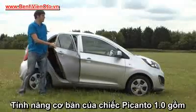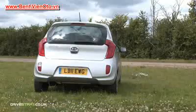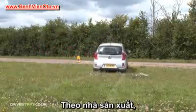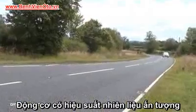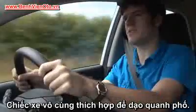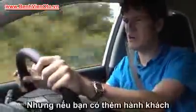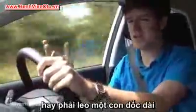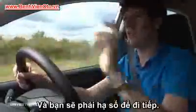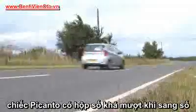I'm in the base spec Picanto 1, which has a 1 litre petrol engine putting out 68 brake horsepower. It will get the Picanto from 0 to 60 in 13.9 seconds, and according to manufacturer figures, it can return an impressive 67 mpg combined. This engine is perfectly suitable for around town, and to be honest, it sounds pretty good too, being a 3-cylinder. But if you've got anyone other than yourself in the car, or should you encounter a large hill, it really does struggle quite a lot, and you have to wind it right down through the gears. Thankfully, the Picanto's got quite a decent little gearbox, and it doesn't snag through the gate.